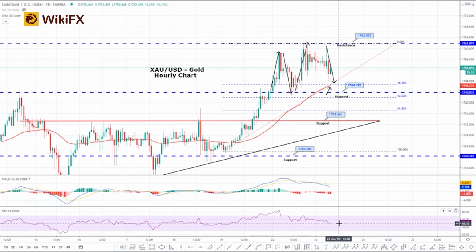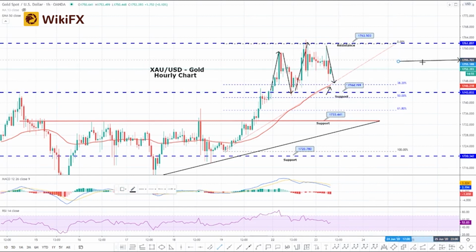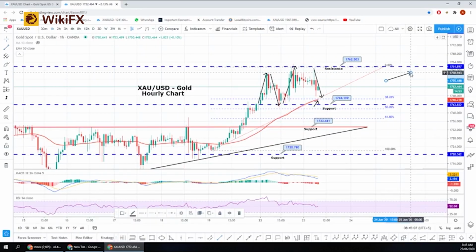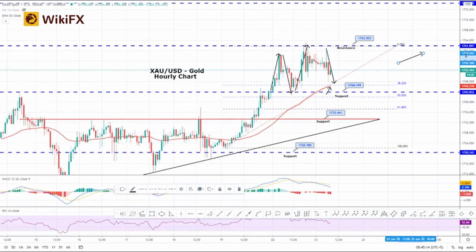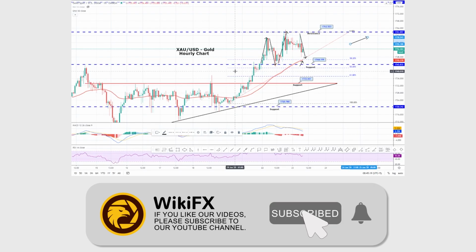Anyways, the value of the RSI is still somewhere around 50, which means that there are pretty solid chances that today, above the 1744 level, we can expect a continuation of a bullish trend in the market. So that's what we need to see in the gold today. In case the market breaks above the 1762 level, the very next immediate resistance is likely to be found around the 1772 level.